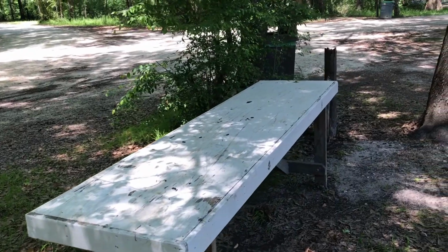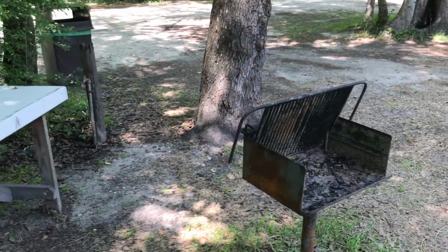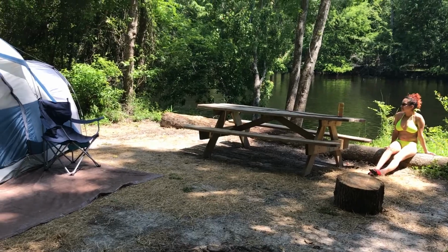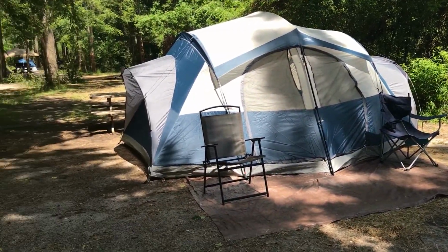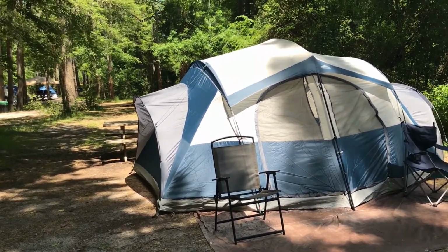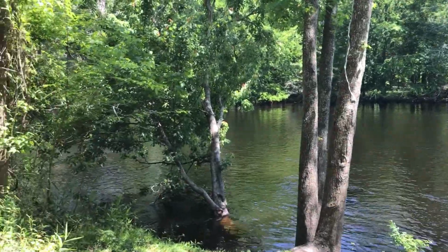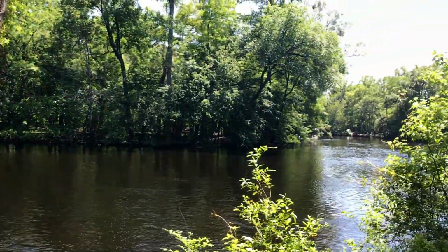This is our campsite. Table for cleaning fish. Got the grill. This is our fire pit. We got some wood. Daphne's sitting over by the picnic table. This is our tent. Thank you to Mel and Josh for letting us borrow that. And this is what we're gonna wake up to every day.